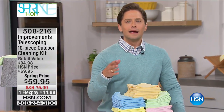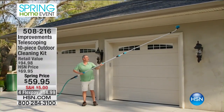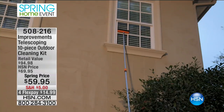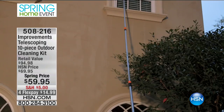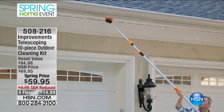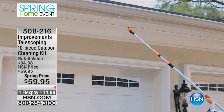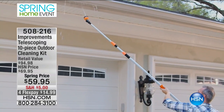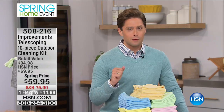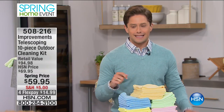So we've got a great hour to get you prepped for it. Coming up at the end of the hour is our latest and greatest from Improvements. As far as I'm concerned, as the weather gets warmer and you start heading outside, this is your new best friend. It is our telescoping 10-piece outdoor cleaning kit. Whether you're cleaning the windows, the eaves, the gutters, the doors, you name it, any and everything that needs to be cleaned outside of your home, whether you're 2 feet tall or 10 feet tall, you don't have to worry about it with the 10-piece outdoor cleaning kit from Improvements. It's a rave-reviewed product. It's $95 on the Improvements catalog. It's $59.95 here at HSN. It's coming up, but we want to give you early access to it.